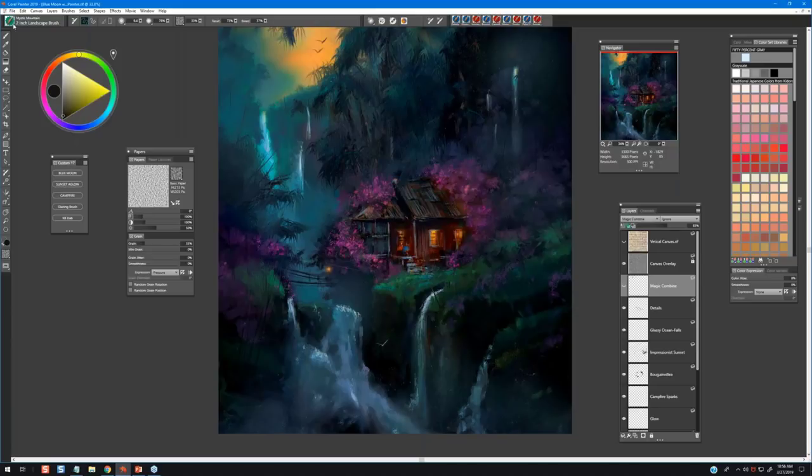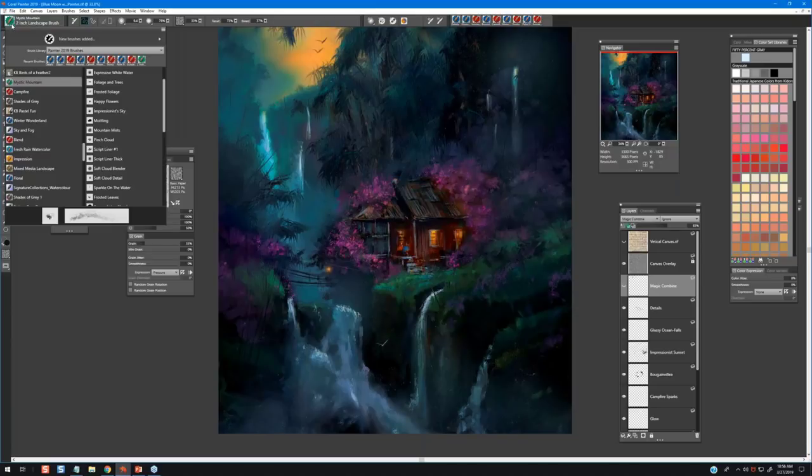Yes, I do. And in fact, I will include two of those brushes that I use for waterfalls. I did use just the basic 2-inch landscape brush for these waterfalls here. It works very well, but I do have a couple that I just love.